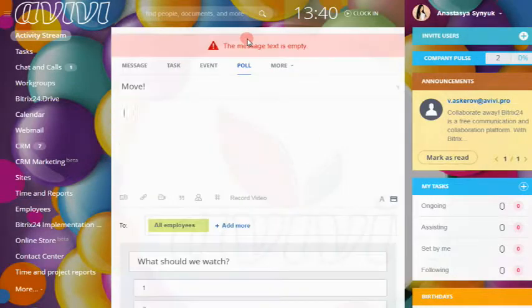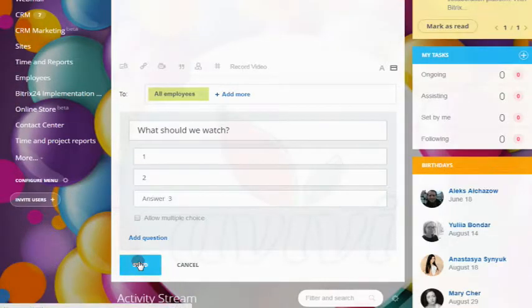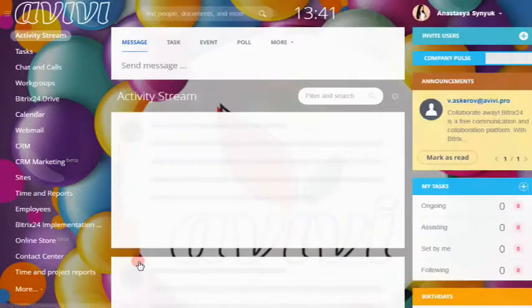Activity stream. When should we go to the cinema? What shall we watch? What time we can appoint an English lesson? Bitrix24 can host polls and events in the company calendar, which enables you to make these decisions easily and conveniently. But often users may not notice hidden features which appear under the More button.